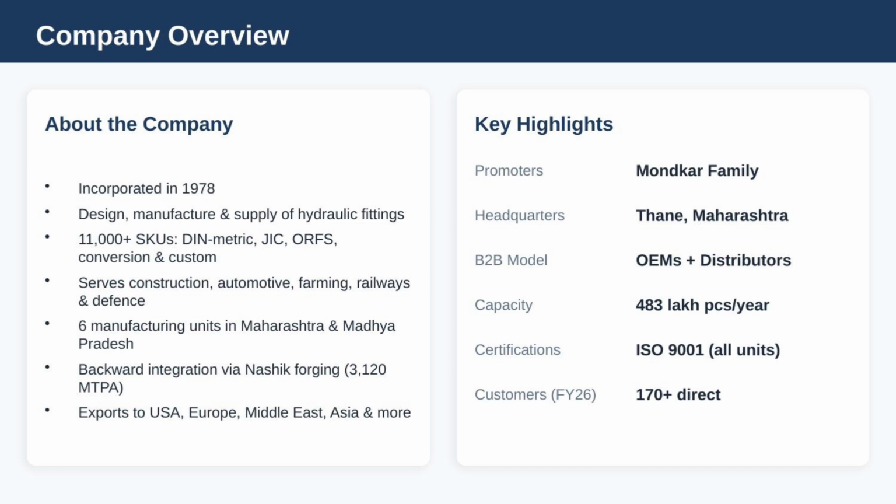It operates 6 manufacturing facilities in Maharashtra and Madhya Pradesh. The Nashik unit provides backward integration through forging. Combined capacity is around 483 lakh pieces per year. Promoters are the Mondkar family. Headquarters is in Thane. All units are ISO 9001 certified.